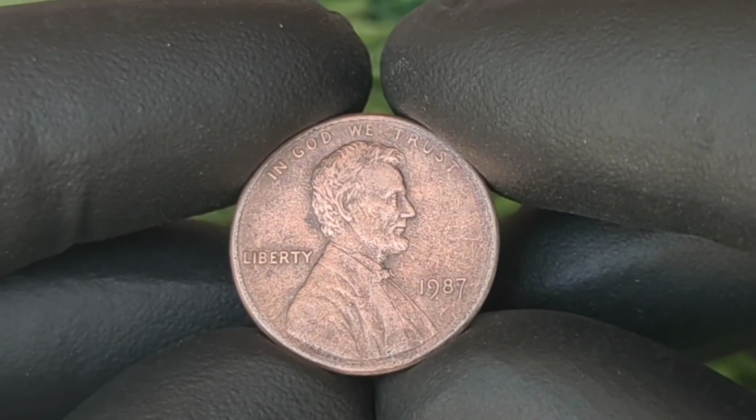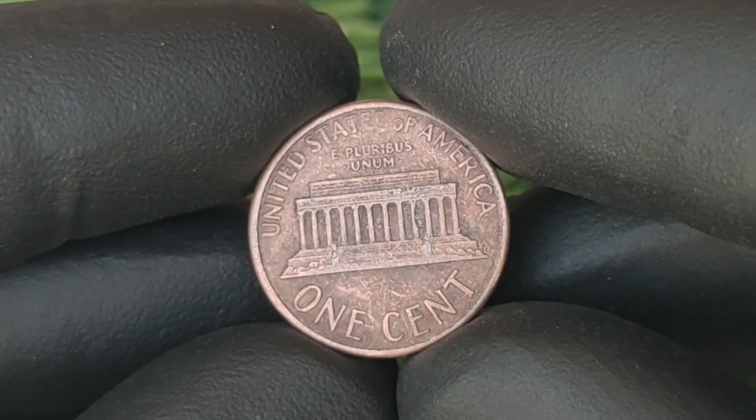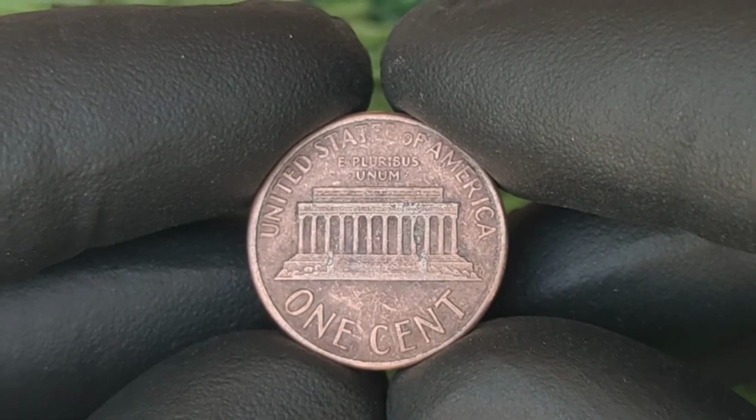Who knows what adventures lie just ahead, buried within the rich expanses of our currency and collectibles waiting to be explored.